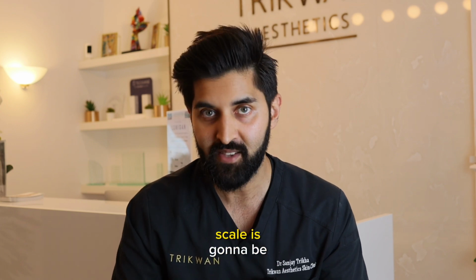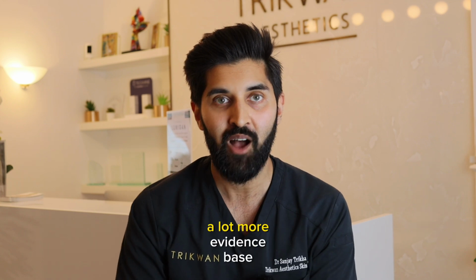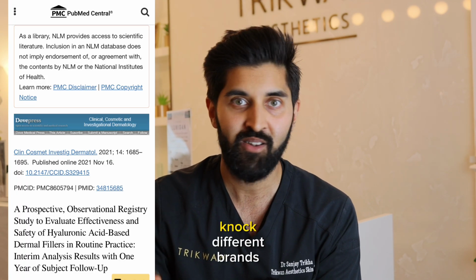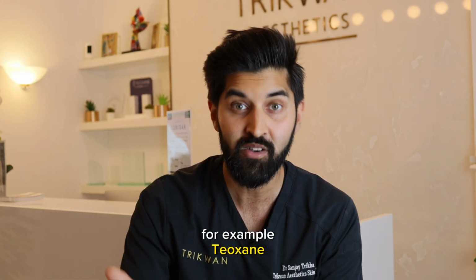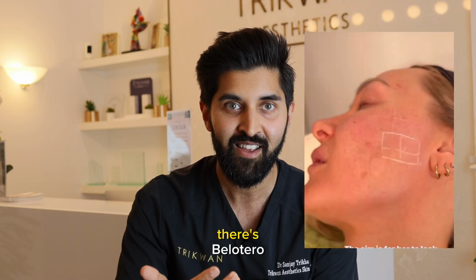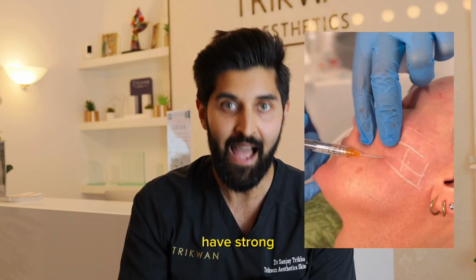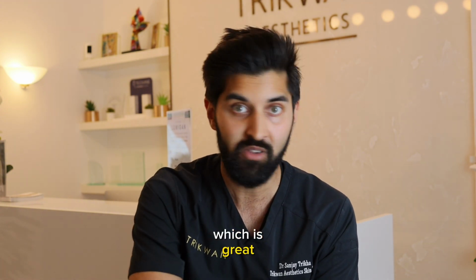But the opposite end of the scale is going to be the medical grade dermal fillers. Now, these are ones that have got a lot more evidence base, a lot more research behind them. I'm not here to knock different brands. I'll just name some of the big ones. They're going to be, for example, Teoxane, which we use a lot of here, Juvederm, which we use a lot of historically. There's Vivacy, there's Restylane, there's Belotero. These are some of the main big brands of dermal filler that have strong evidence bases behind them and come from medical grade pharmacies, which is great.